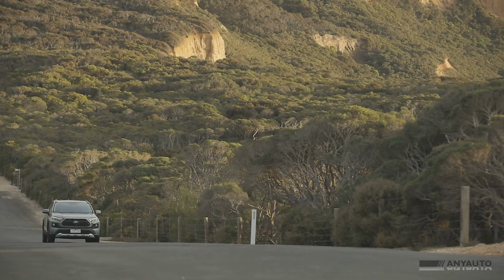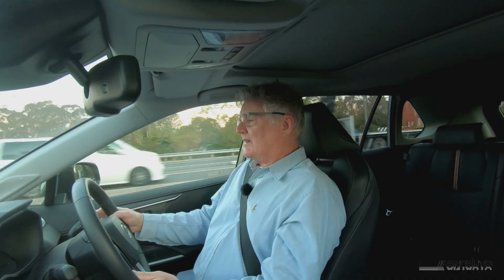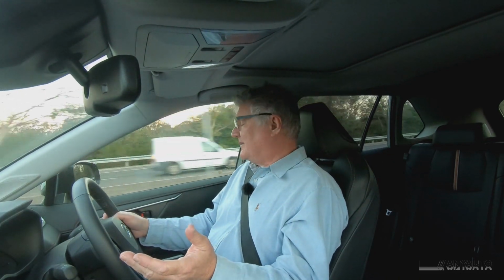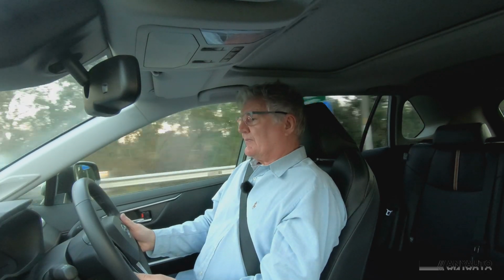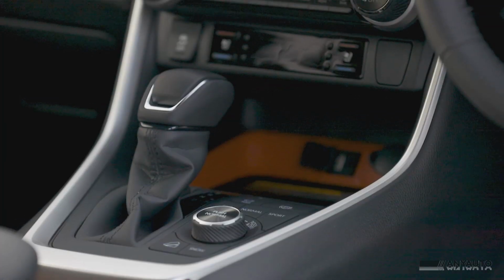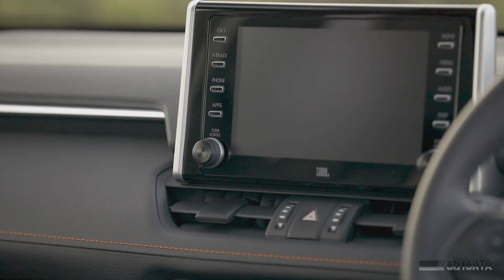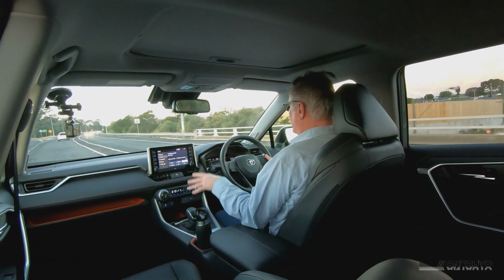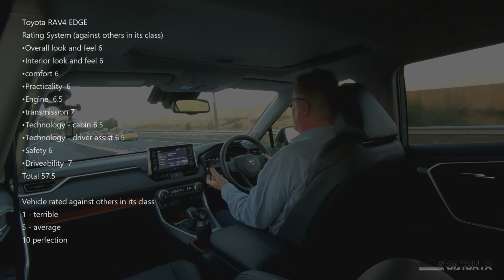So to round up, RAV4 looks are not quite to my taste. It's a little bit too angular. It's a little bit too cut about. Although having said that, I do like Lexus SUVs. This is the same platform that the new UX is on. I like the cabin tech, I like the driver support tech, I like the fact that the car's looking out for me in dangerous situations. There's 5 USBs all up, 3 in the front, 2 in the back. There's power outlets all over the place.